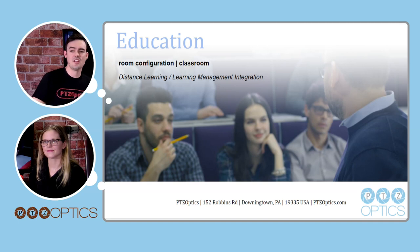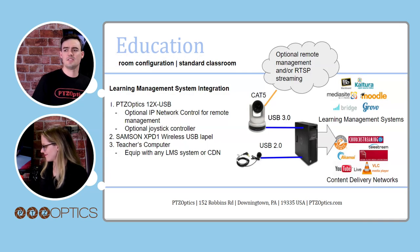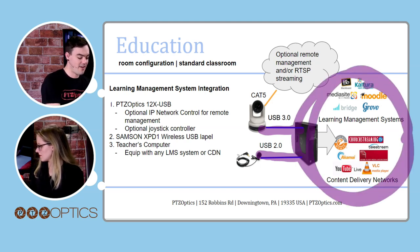So in education, things can actually be quite simple for the teacher. If we look at this next slide, you can see all we've got is one USB cable to the computer. So we're using our 12X USB. That makes it so simple for the teacher, because all they've got to do is plug in one USB cable for the video, maybe one USB cable for a microphone, and now they can go ahead and record great stuff for their learning management systems.